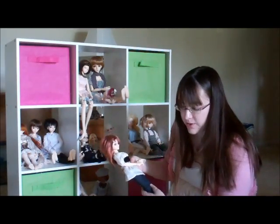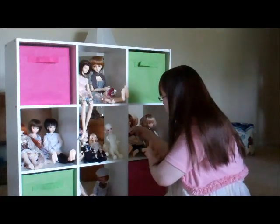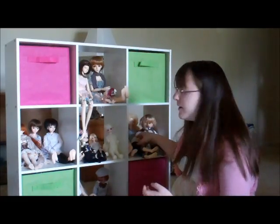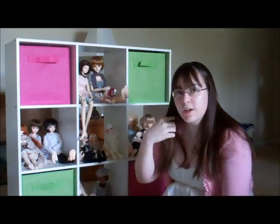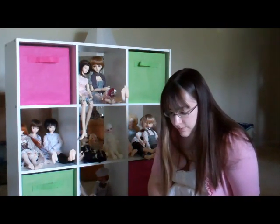Also, are there extra parts? Are there extra hands, extra feet options, high-heeled feet, fantasy parts? That's important to some people, so look into it if you think that might be a deal breaker for you.